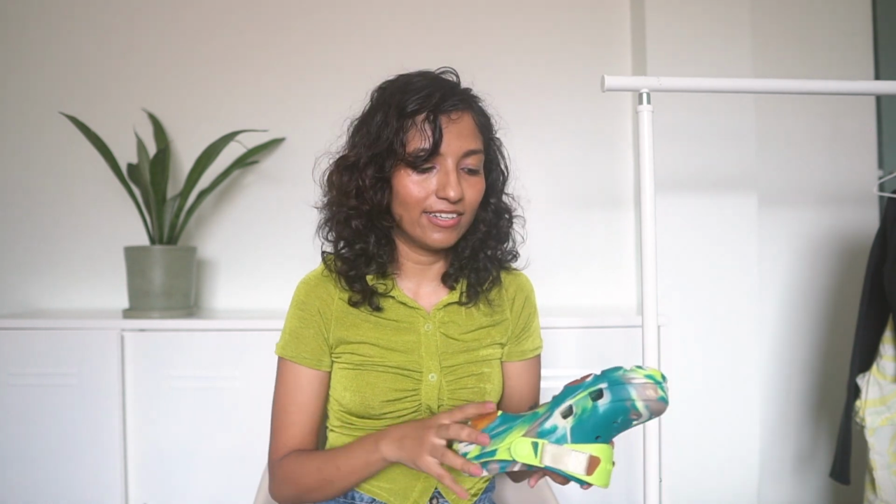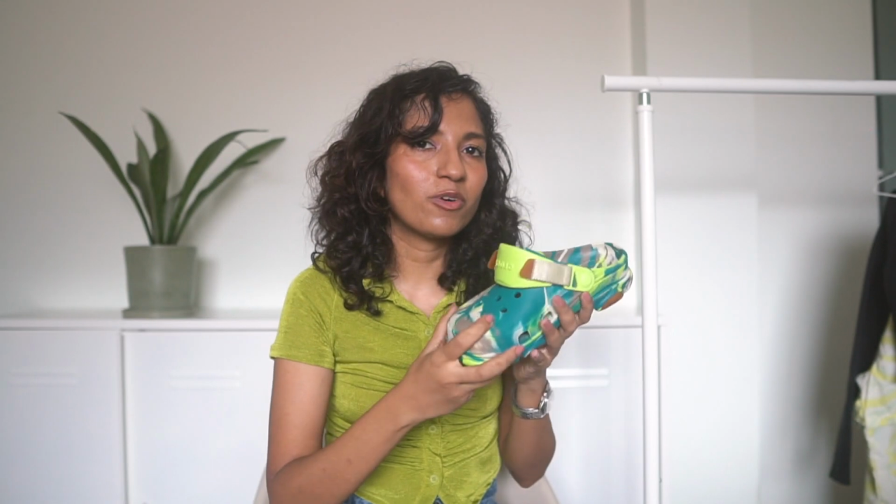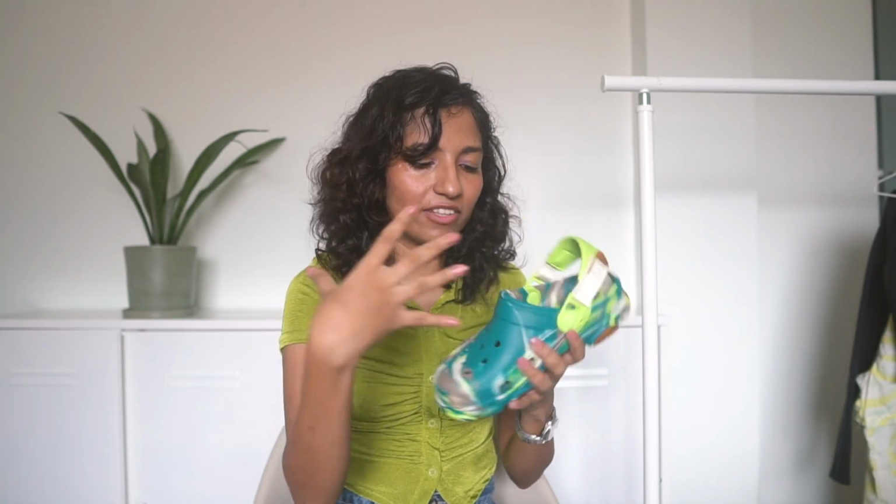The final one that I got, new all-terrain clogs. I already mentioned how these are the most practical. Look at that chunky textured sole on them. I'm not sure what they're calling this colorway, but it's got this marbled aqua blue, a little bit of cream, a little bit of brown, and this lime green, which Crocs is calling Limeade.